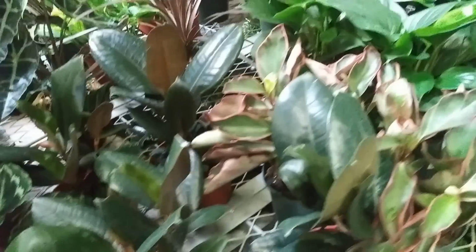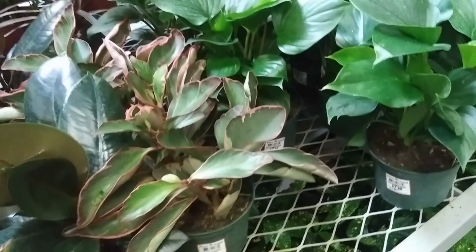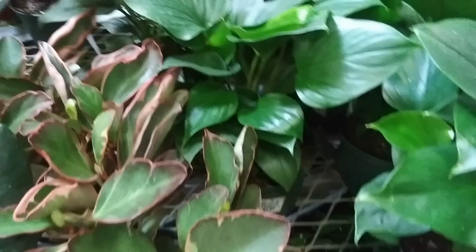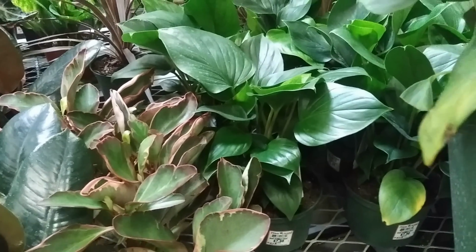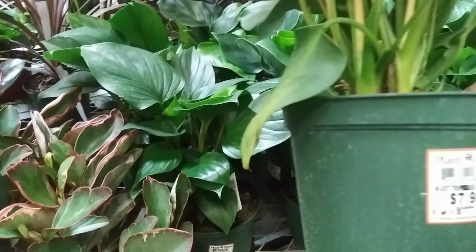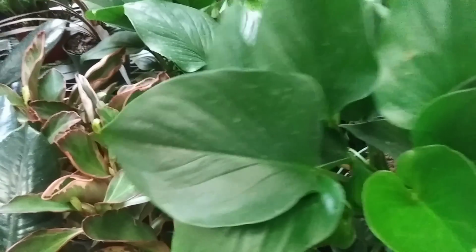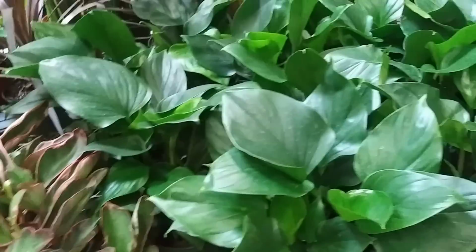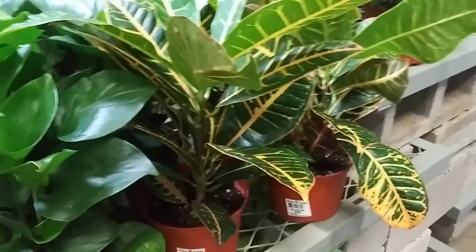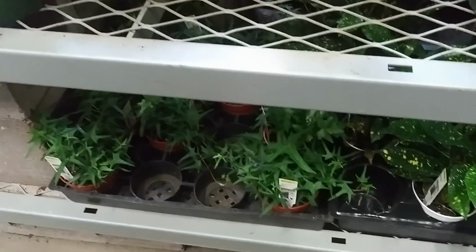It's nice to see that the prices are coming down on these calatheas and some other uncommon or a little bit harder to find plants. And they had some peperomias there. Now they also had a homalomena, nice selection of those. Also some 4-inch plants for $4.98. Looks like some terrarium type of plants.